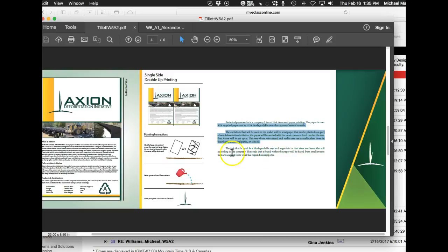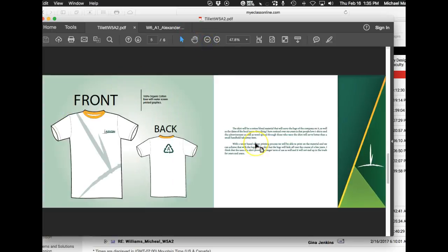Can you point to something? My suggestion is to say stuff like this: according to so-and-so, which would probably be an ink supplier, vegetable-based inks are the most responsible choice because, and then describe why. Okay? Then, the same thing with the t-shirt. You say you're using cotton blend material, but if I'm a client, I'm going, wait a second, cotton blend. What do you mean blended with what? You can't just say you're blending it. You've got to tell us what the materials are.